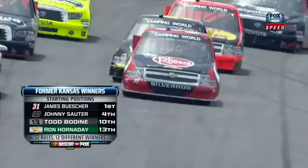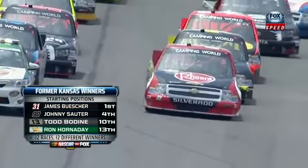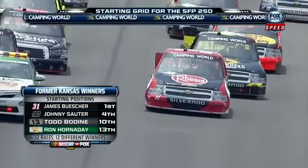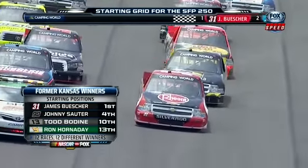Well, thank you, Hermie. You know, it'd be awfully hard to beat last season in the Camping World Truck Series. We had 16 different winners in only 22 races, but it's also hard to beat the record that the Kansas Speedway has. At this particular track, we've had 12 Camping World Truck Series races and 12 different winners. Now, let's take a look at the 4 guys who have a shot at killing that record today. Buscher on the pole, 4th place start for Johnny Sauter, Bodine and Hornaday. All of those 4 guys have won here in the past. If any of those 4 win today, it'll ruin the record.